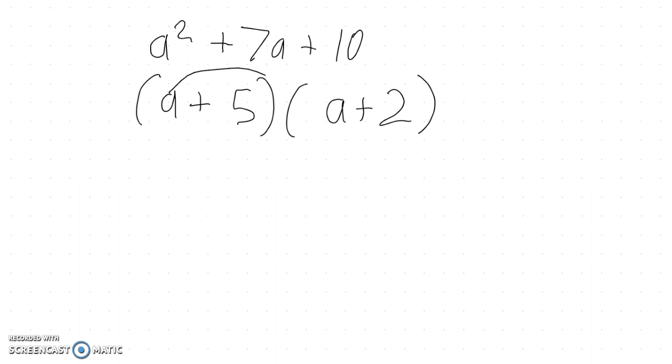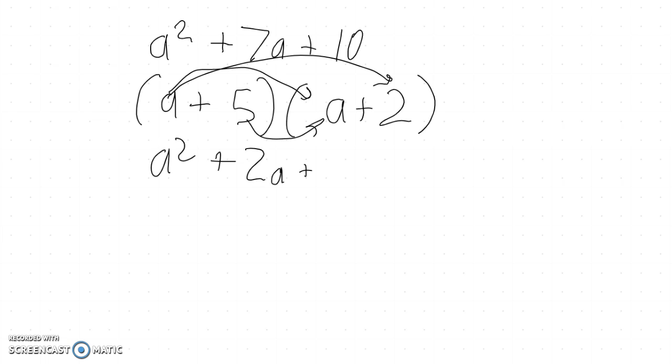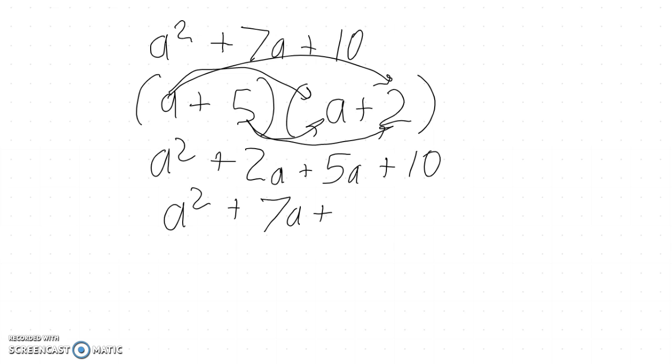I multiply this out. I get a times a, that's a squared. I get a times 2, that's 2a. I get 5 times a, which is 5a. And I get 5 times 2, which is 10. And I get a squared plus 7a plus 10.